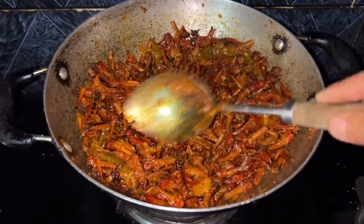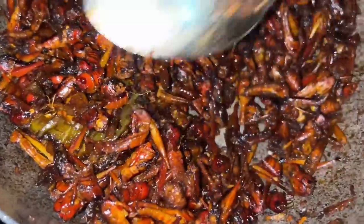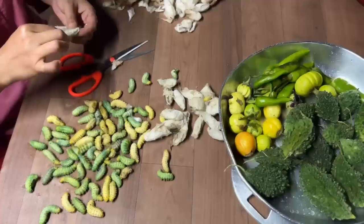Deep fry. So finally, our grasshopper is done. You know his shape.